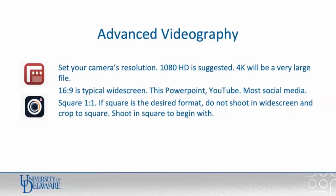16:9, like we said, that's that typical widescreen. It's going to look great on PowerPoint, on YouTube, and on 90% of social media. I suppose if you're shooting for TikTok, that might not be the case, and you probably just want to hold your phone the wrong way, like we talked about not doing, and shoot in that ratio. But for professional use, you want it landscape in that 16:9 ratio.